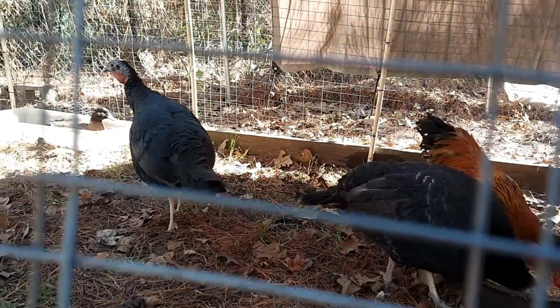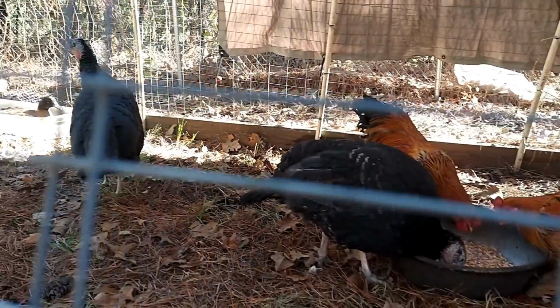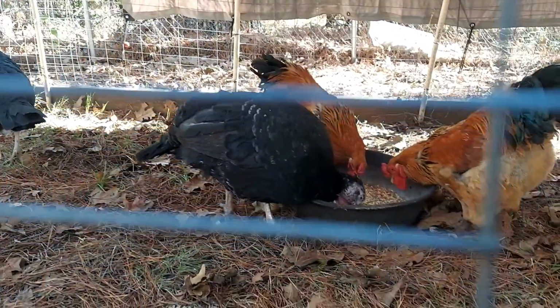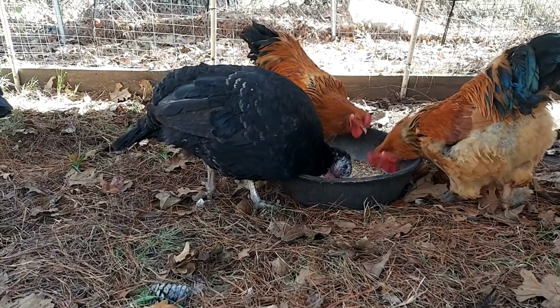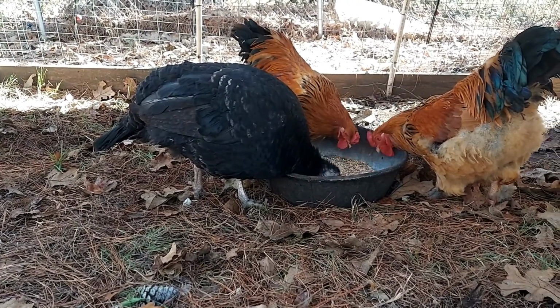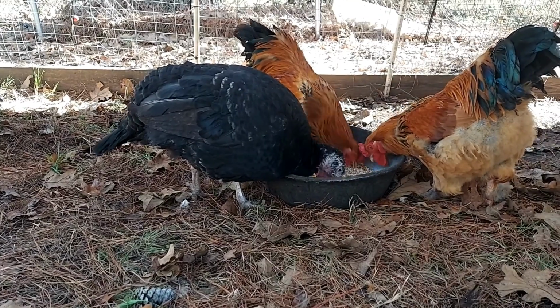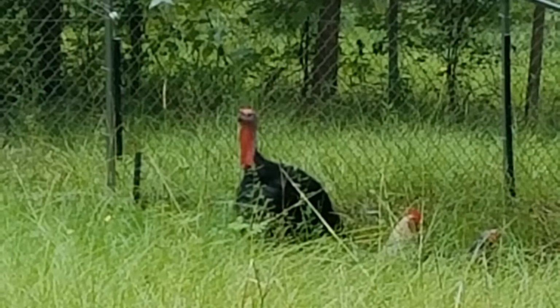Then, when English colonists began to settle in North America, some of the very first species of livestock that they brought with them was the black turkey. These birds were then bred with native eastern wild turkeys, and this is where we get the modern day domestic black turkey.